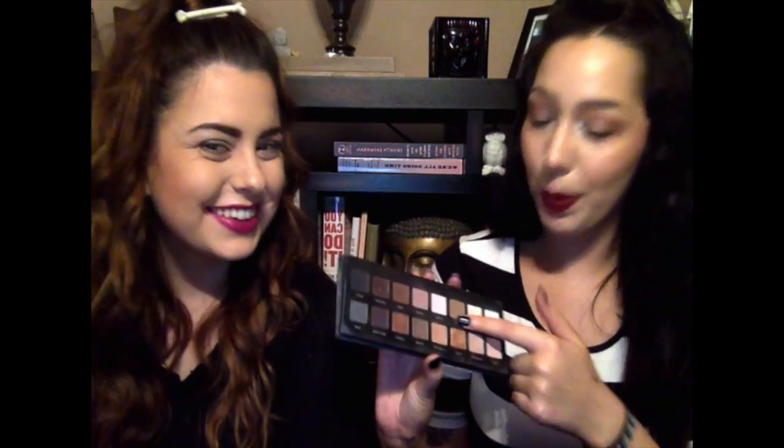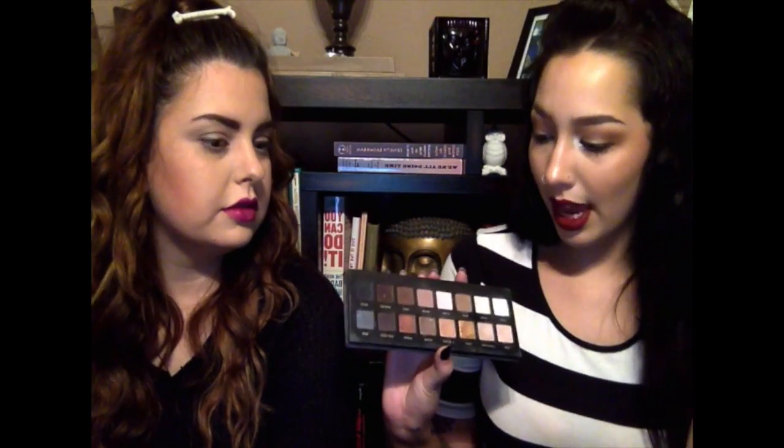I really love taupe in the first one. This is such a great transition color. I use it on a MAC 224 and buff that shit out. And then I really, really love sable. I use it all over my lid. I use it in my crease, whatever. It's really, really nice. Sweet. And golden espresso, but we said we'll do two.